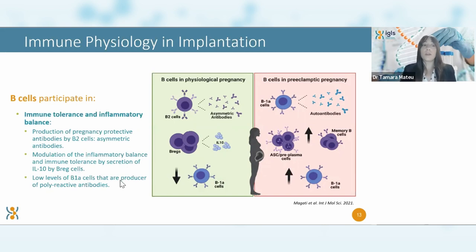Finally, there is a third subtype of B cells. These B cells are known as B1A cells. These are characterized to produce polyreactive antibodies. The presence of polyreactive antibodies is detrimental to pregnancy. For that reason, in a normal pregnancy period, this subpopulation is decreased.